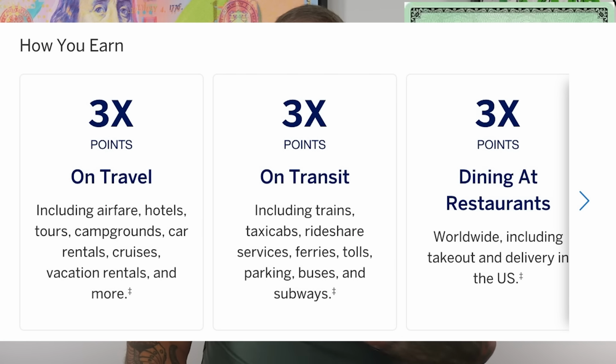the earning rates. This card is going to earn you 3 times on the following categories, and be patient, there are a lot of them. 3 times on travel. Now let me take a breath. This includes airfare, hotels, tours, campgrounds, car rentals, vacation rentals, and more. The card also earns 3 times on transit, which includes trains, taxi cabs, ride shares, ferries, tolls, parking, and subways. The card also earns 3 times on dining worldwide, and that includes takeout and delivery within the US. I have no clue why they separated that, but okay, Amex.